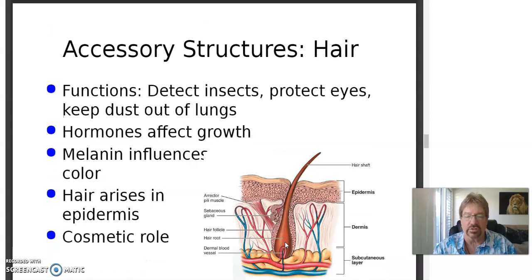Accessory structures. There's basically two main ones, and that's hair and nails. We're talking about hair detecting insects, protecting eyes, keeping dust out of the lungs. Hormones affect growth. Melanin influences the color of hair. Hair arises in the epidermis, you can see here, has a bulb and then it grows up through.